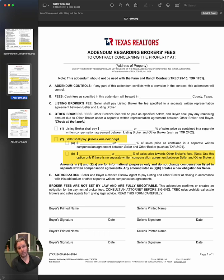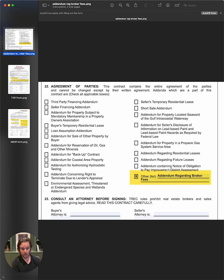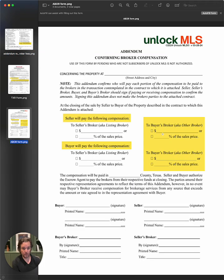If you are more comfortable with the ABOR form, you would select that. You would then put it right here and you would just fill out this side. Most of the time, you're going to check seller will pay the compensation. You'll check whatever percent. Most of us have 3% agreements. That's great. So you go in here and fill this out. You're leaving this blank on the seller's side when you do this.